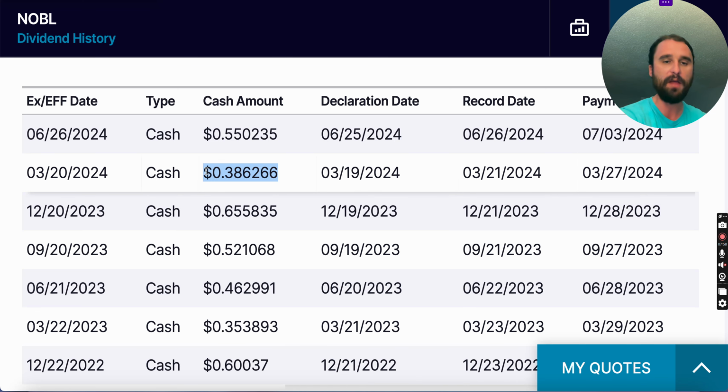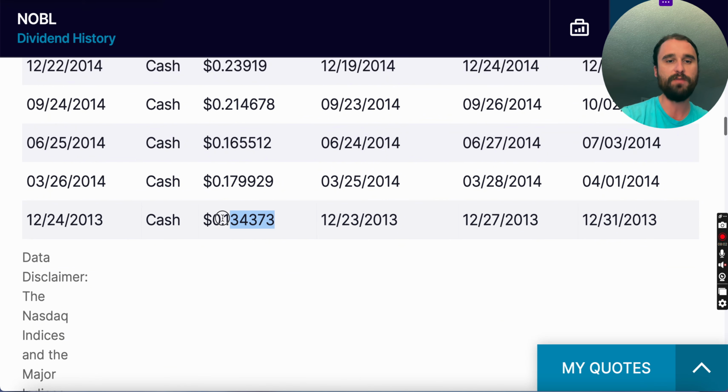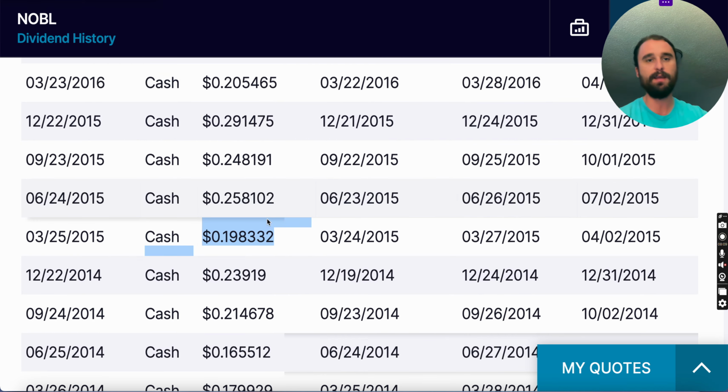I'm not sure why there's so much variability. But if we go back, they were only paying in the teens roughly 10 years ago. So 20 cents, 19 cents. And so you're seeing, if we plotted this on a chart, you would be able to see, and maybe I should do that, just so you guys can see what I'm talking about here, and I'm sure you can kind of picture it in your mind.